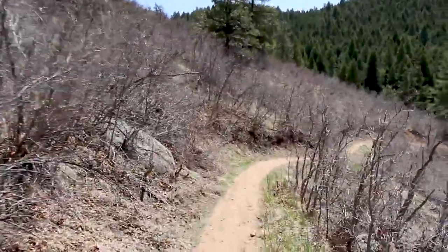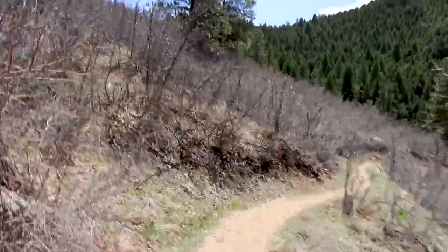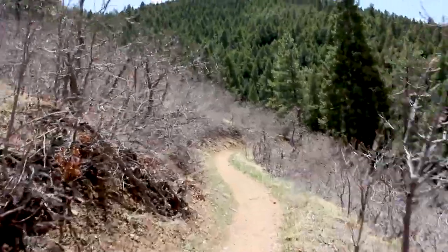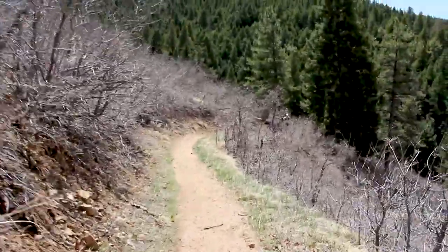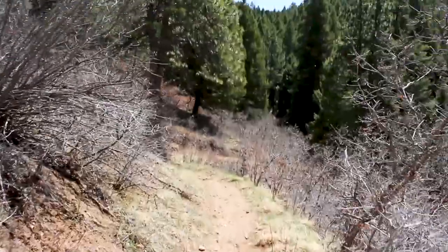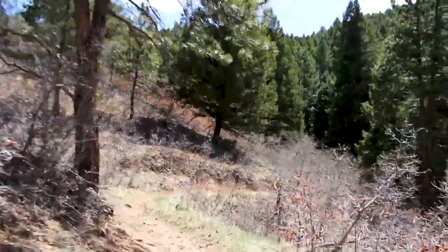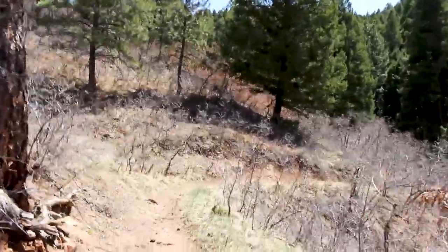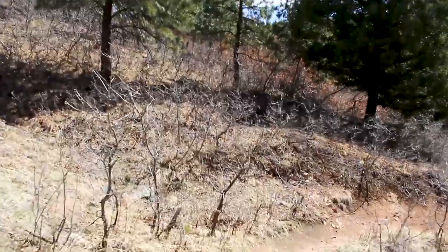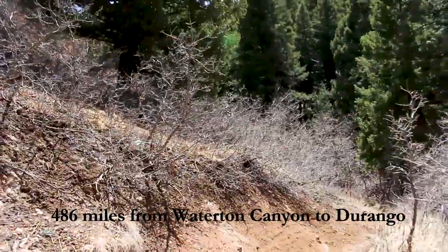So the trail runs all the way from Waterton Canyon here about 8 miles behind us now. The start of it, Waterton Canyon, all the way out to Durango. So yeah, like I said, this trail runs from Waterton Canyon here southwest of Denver, all the way down to Durango, which is the terminus of it. I don't think it's considered one of the long trails in the States, but it is 456 miles, I believe.